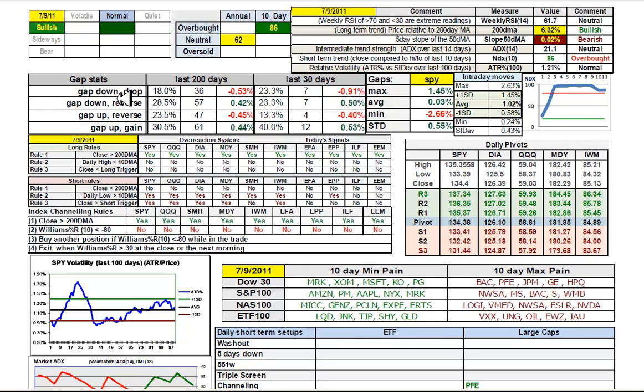I'm not going to repeat the top bar. Looking at the gap stat, 14 times in the last 30 days, the market has gapped down. It's continued to drop for an average of 0.91% loss. 7 out of those 14 times, the other 7 times, it's reversed to close higher with an average score of 50.50%. So right now, the size of the move is still favoring the gap down and failures.